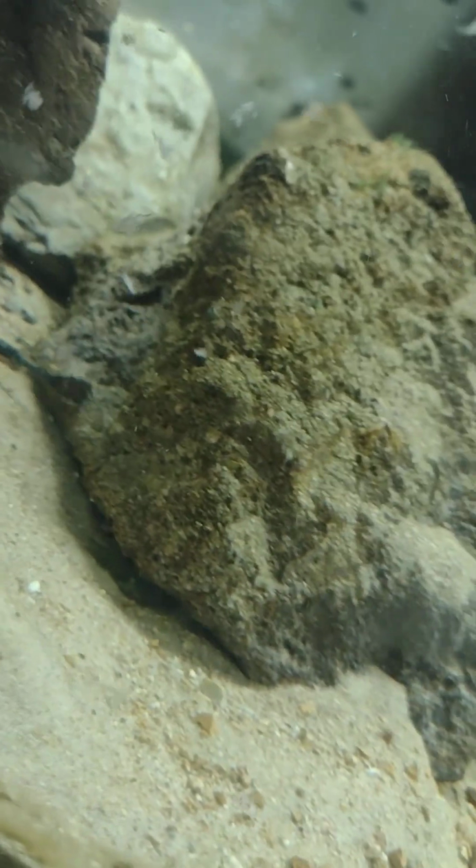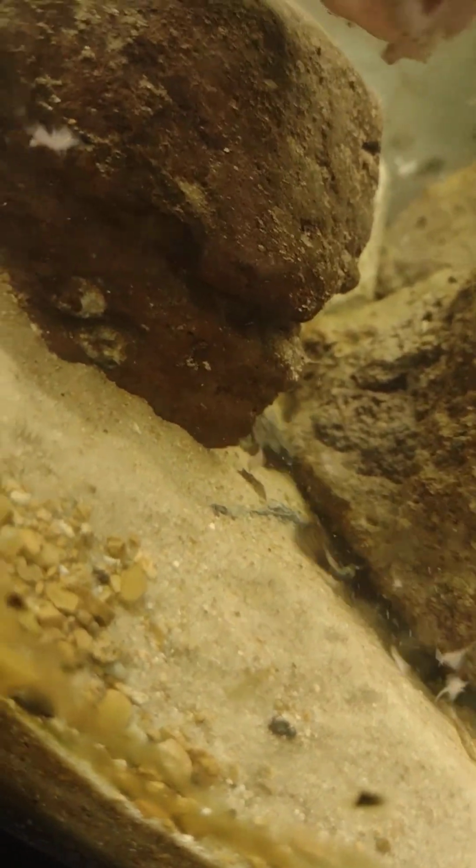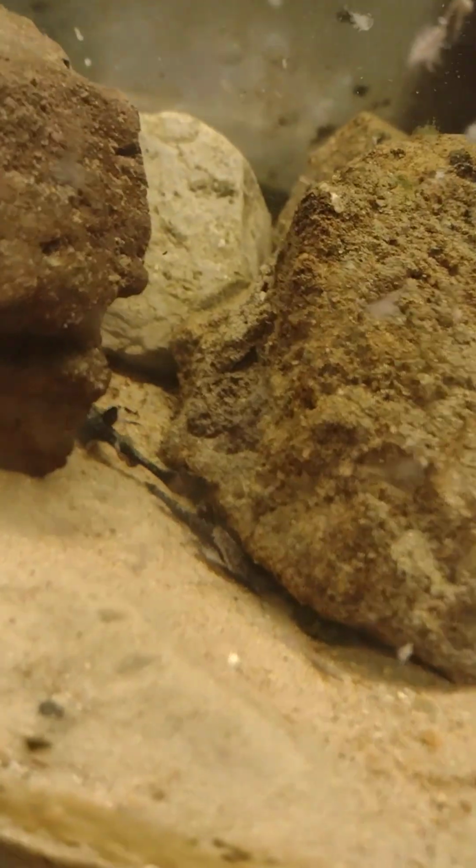You can see they love brine shrimp. And the second one, there's the second one coming out. There's another one. It's on his way out of the sand. It's raining food. I love banjo catfish. They're so much fun. Yep, they're all 3 out. You see they got fat bellies. Oh, there he goes. Back into the sand. He just ate it off of his nose.